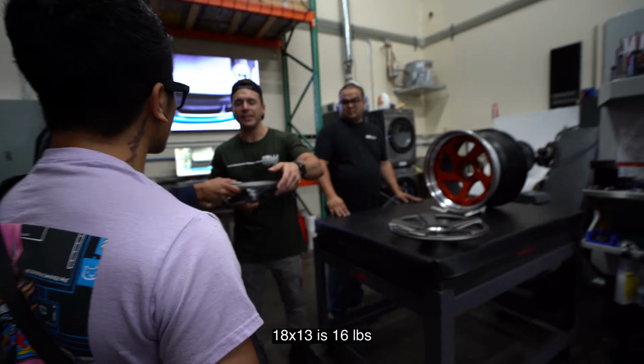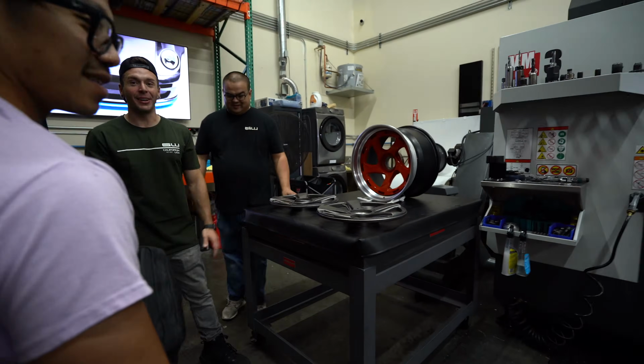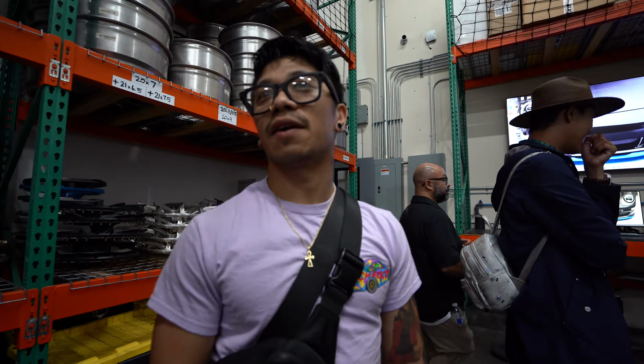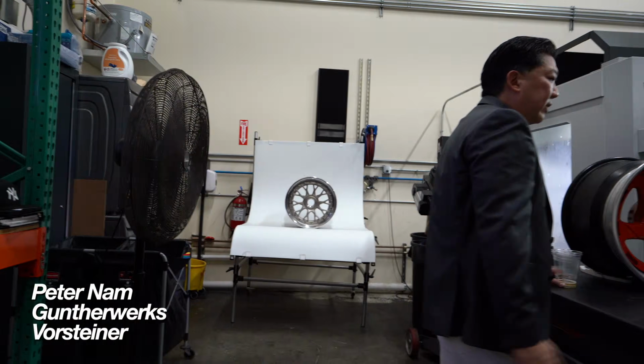18 by 11 and then 18 by 13, 16 pounds. 18 by 11s run about 14 pounds after they're done, because it's magnesium. Oh. And he said the rears are 18 by 13 and they're 16 pounds. Oh.